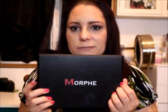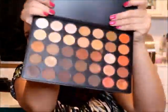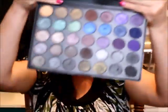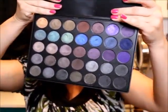And then I have two other eyeshadow palettes that I've been loving. This one is from Morphe. Well, they both are from Morphe brushes, but this one is the 350 palette, and as you can see, it's got lots of oranges and browns and neutral colors, and it's just perfect for me on days that I don't want to wear color on my eyes, and so that's why I've been loving it a lot. And then the next one is Morphe brushes, and this one is the dark palette, and I love this one as well for days that I want to wear colors.